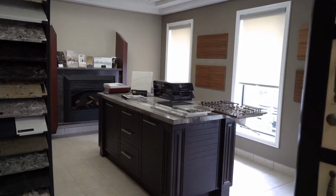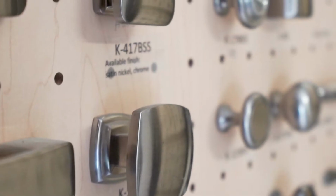What is the fine line difference? When customers walk in, we really make them feel at home, really make them feel like family. With our sales team here, you won't feel pressured in purchasing a kitchen, but you can feel confident that you're going to get the kitchen that you need and want.